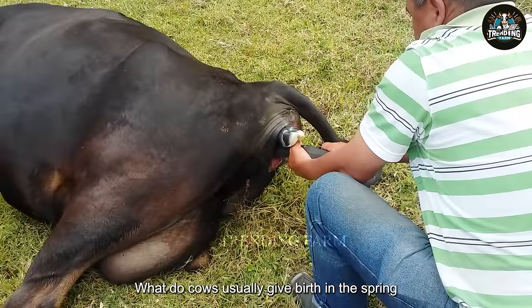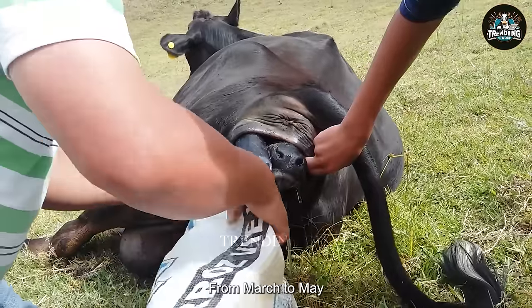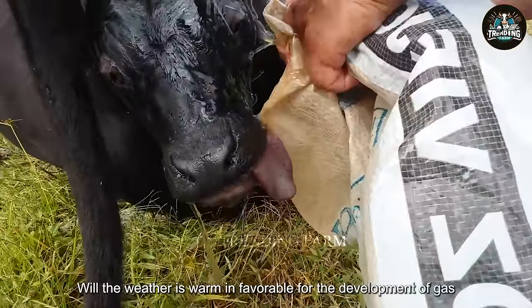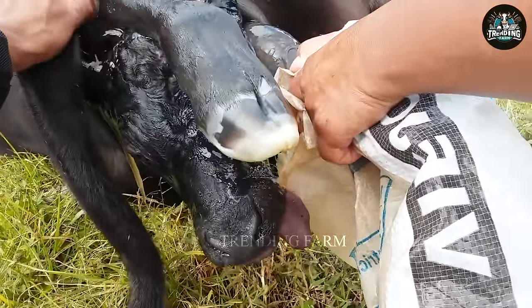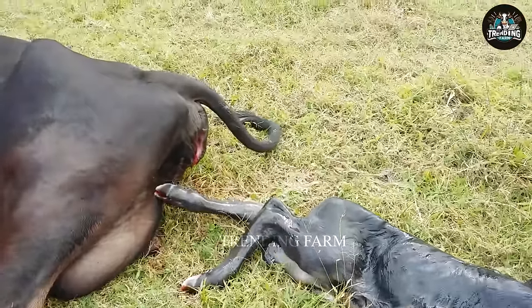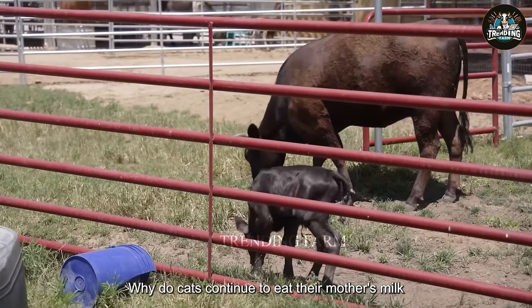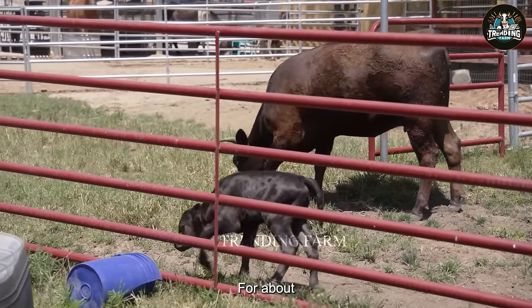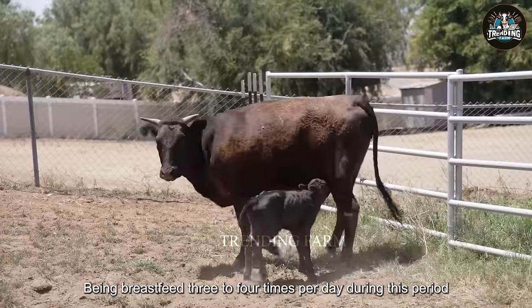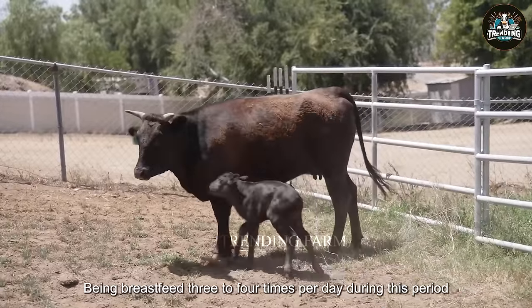Wagyu cows usually give birth in the spring, from March to May, when the weather is warm and favorable for the development of calves. Wagyu calves continue to eat their mother's milk for about 6 to 8 months, being breastfed 3 to 4 times per day during this period.